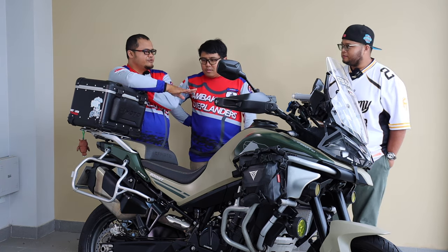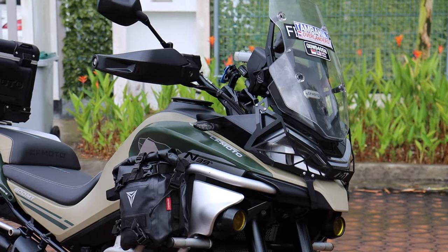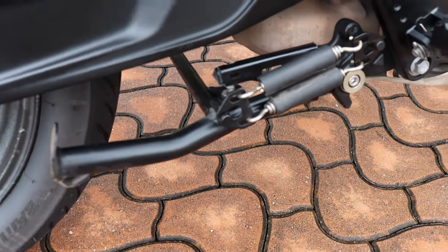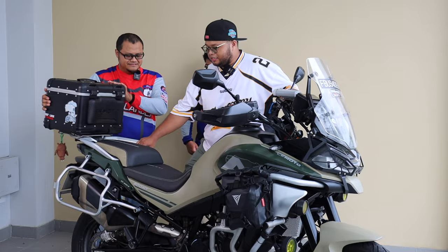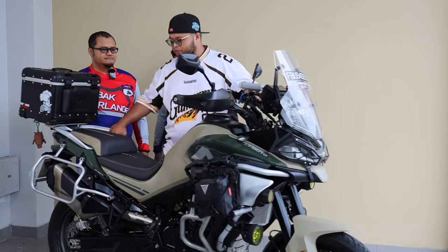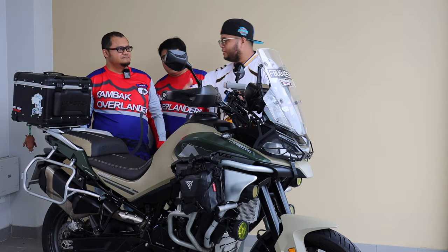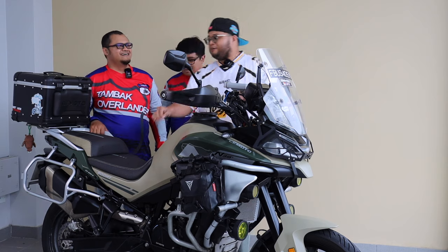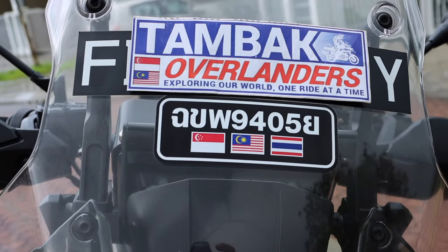So have you ever dropped it before? Sorry? This bike, ever dropped before? Oh no, not yet. I almost dropped it, remember, the main stand nut was loose. So what happened was I was trying to put it on the main stand like this. Can I move the bike? Can. Like this, right? So when I moved up, instead of being level, the bike slanted to the right. I was leaning with the bike. So that one almost dropped lah, but lucky never dropped.